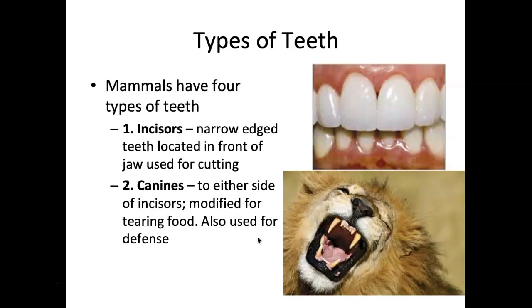To the outer edge of both those will be your canine teeth. These canine teeth are going to be located on either side of the incisors, and they're going to be modified for tearing your food. So if you were to bite into a beef jerky stick, or if you were to bite into a steak, these would be the teeth that are used for tearing your food. You can see on our lion down here, he has very big canine teeth. Those are the ones on either side. These can also be used by mammals for defense.